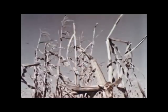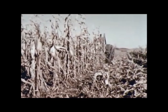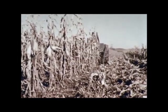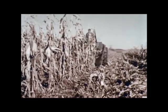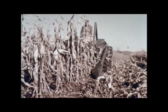A month later, the corn in the fields has been further dried by the sun. Most of the corn crop is harvested after it has dried, because dried corn can be stored for long periods of time without spoiling.